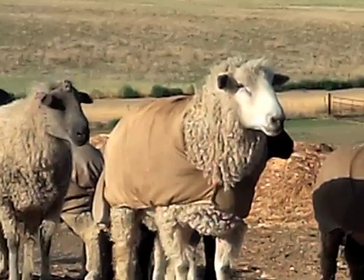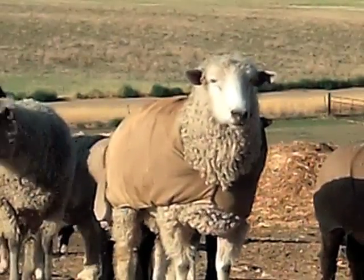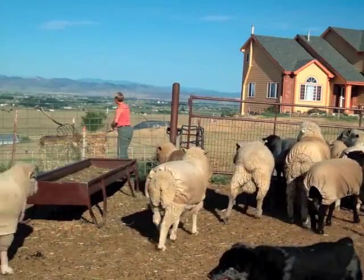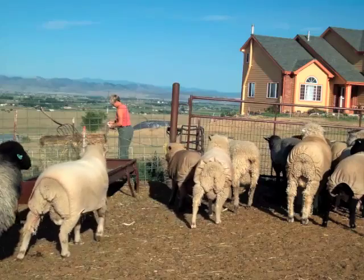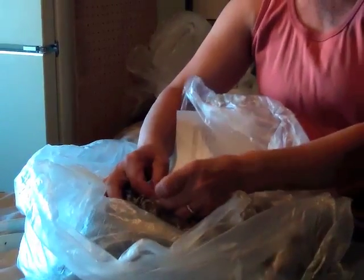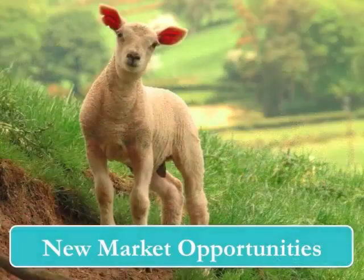We have about 125, 130 breeding ewes, approximately 5 main breeds with just a few peripheral breeds that we're using for crossbreeding. They are unique to what you see around most of the other sheep operations because they're all rare wool breeds, and our emphasis is a niche market with a hand spinning market.